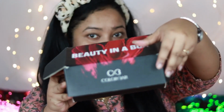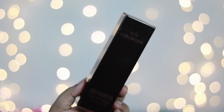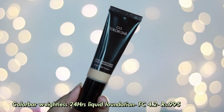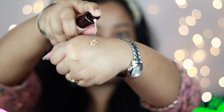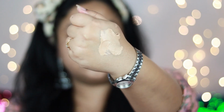So I have well moisturized my face, and you can see this is how my skin is behaving lately after purging, and these are all the products which I'm going to apply on my face. So at first I'm taking the COLORBAR Weightless 24 Hours Liquid Foundation in the shade FC 4.2, and I'm taking 2 pumps of this at the back of my hand, and you can see it's a very thick foundation.